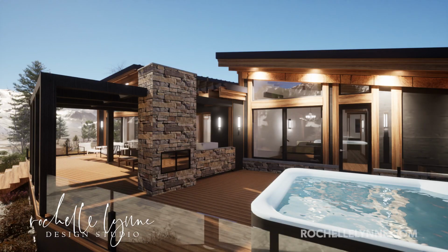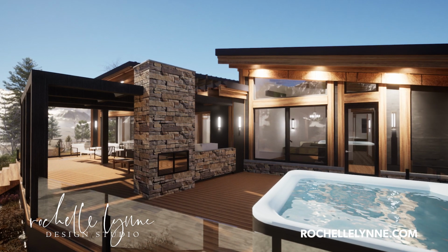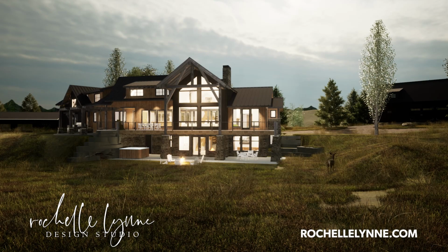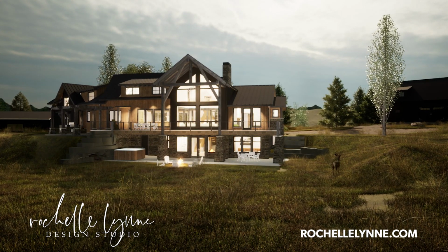So what's next and what's in store for Rochelle Lynne Designs, and how does somebody get a hold of you if they want help designing their project? Truly, the next step up for us, we're actually starting to plan communities that are focused on regional and land connected stewardship in housing.